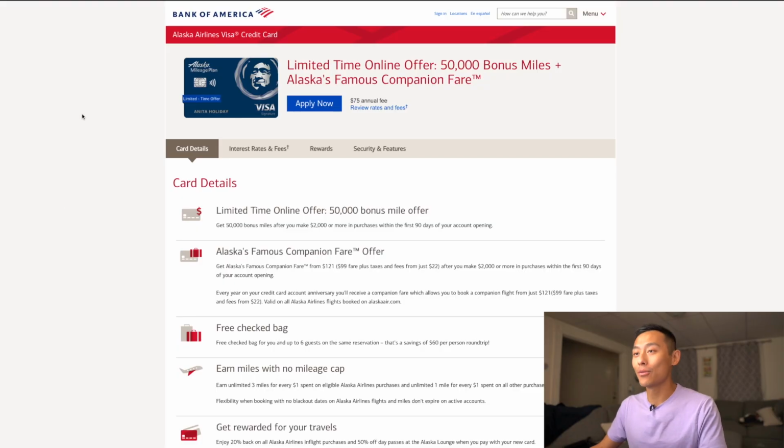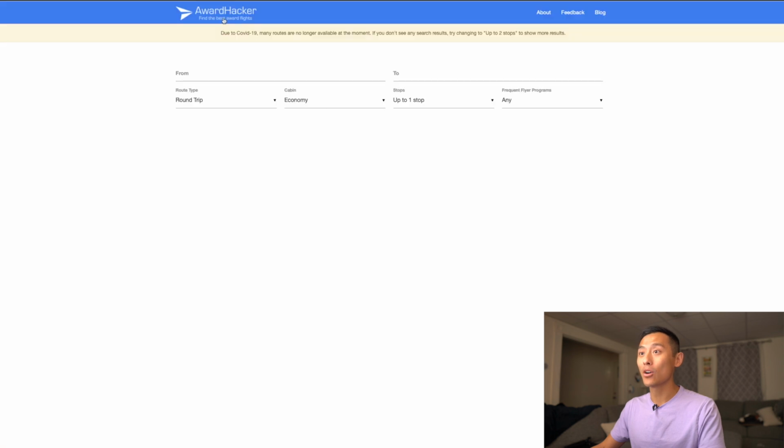So right here, let's go ahead and run through that offer, right? You're gonna get 50,000 points as a sign-up bonus with the Alaska Airlines credit card. So once you get this card, this is where I want you to go. First go to a website called Award Hacker. This is a great site that aggregates a ton of award travel, basically telling you where you're flying to and what kind of points you're going to need.